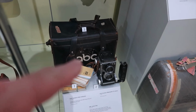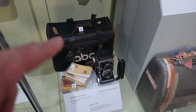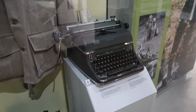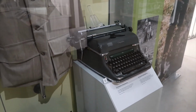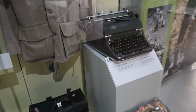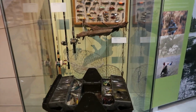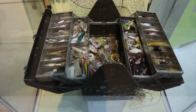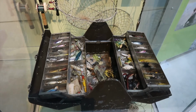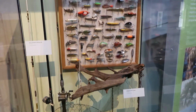It's his official ABC bag. Already been chewed. And then his camera. And his typewriter, because he used a typewriter back in the day. And that's a portable one. That's a lightweight there. But look at that tackle box. Now that's a tackle box full of fun there. You can catch all kinds of stuff with that. And look at all those lures.